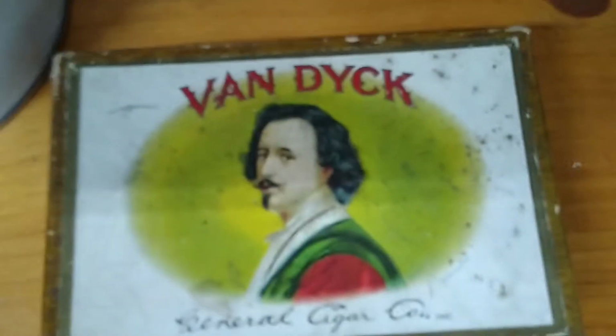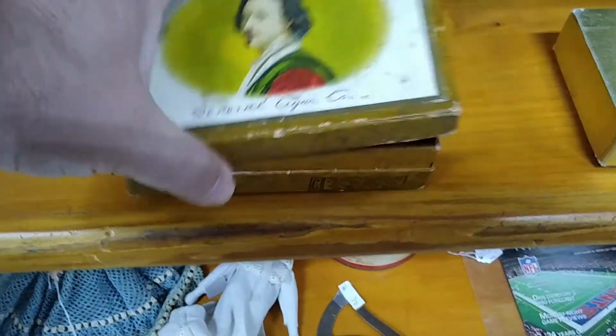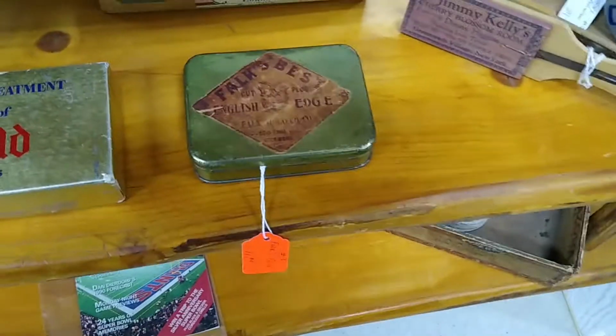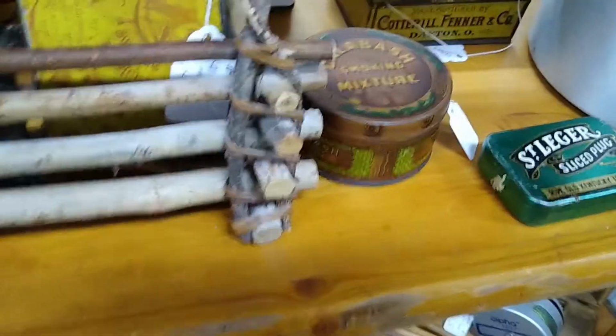Okay, so now this is what I call the real deal booth. This guy, how do you pronounce that? Is that Van Dyke? And the little tobacco box. I think it's Van Dyke. That's what I'm going to call it. Make a good thumbnail. So these are like tobacco tins, snuff tins, sliced plugs, all that kind of stuff.